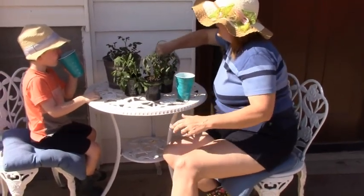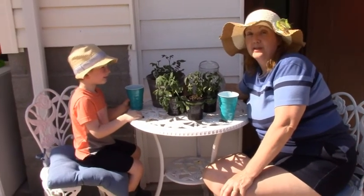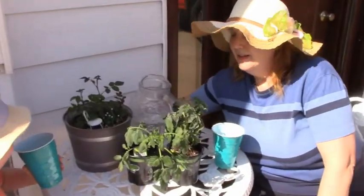Now, this plant back here, it's not a vegetable plant, but it's one of my favorites because it's a rose. It has little baby roses that grow on it.